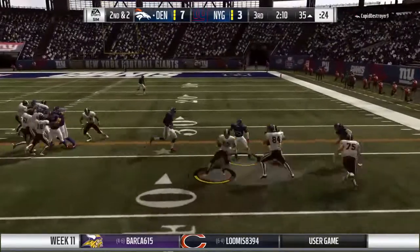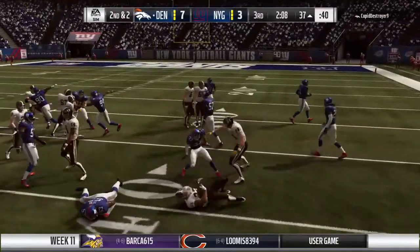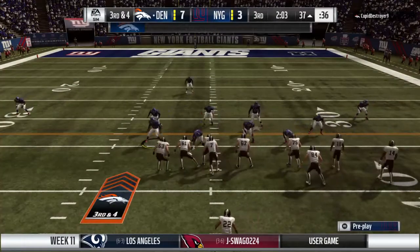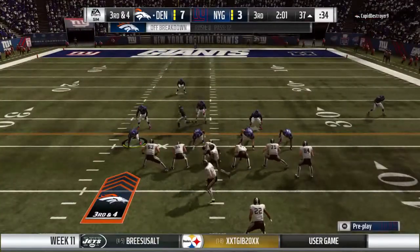They stay on the ground. Again, it's Morris. And he'll lose yardage on the play back at the 37-yard line. He lost 2 there, and it's third down.